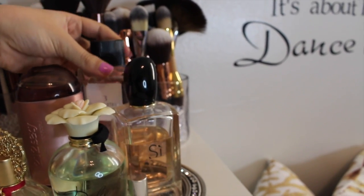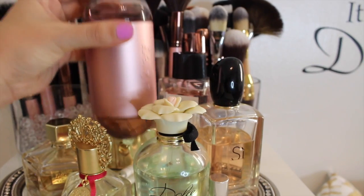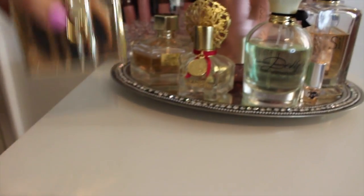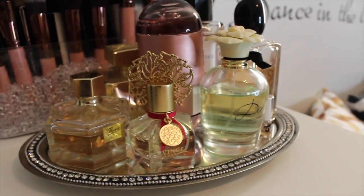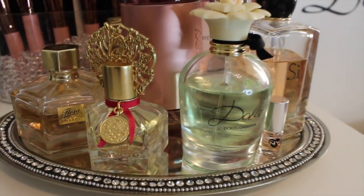So I keep that one in the back because it's a little bit taller. Then in the middle, I have 212 Sexy by Carolina Herrera. Then all the way in the back, I have this one, which is Premier by Gucci. So I keep that one back here because it's a bit bigger. So that is what that looks like. And again, I got this platter at Target, and I absolutely love it because it's mirrored and it looks really, really pretty.